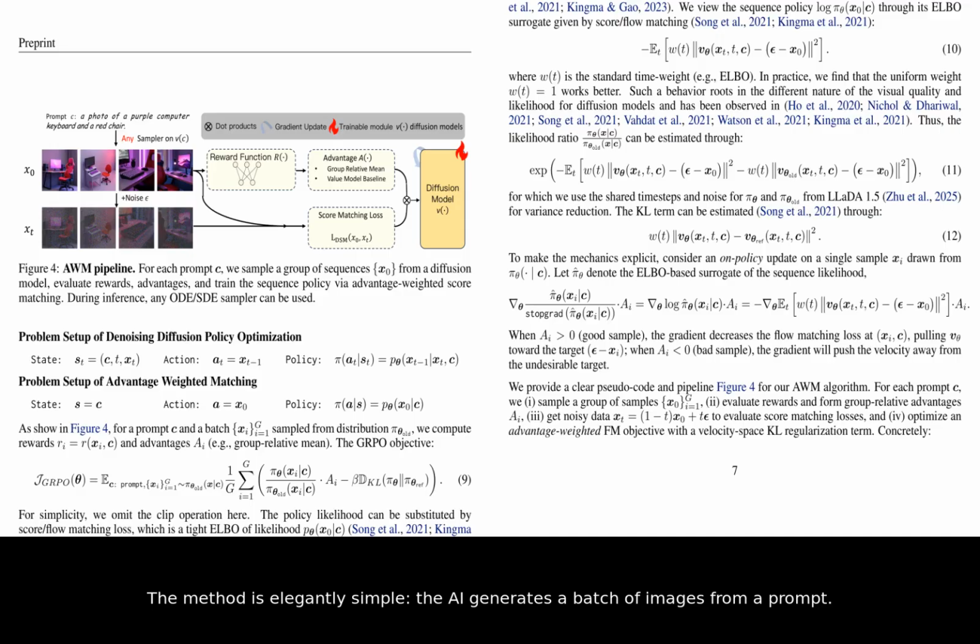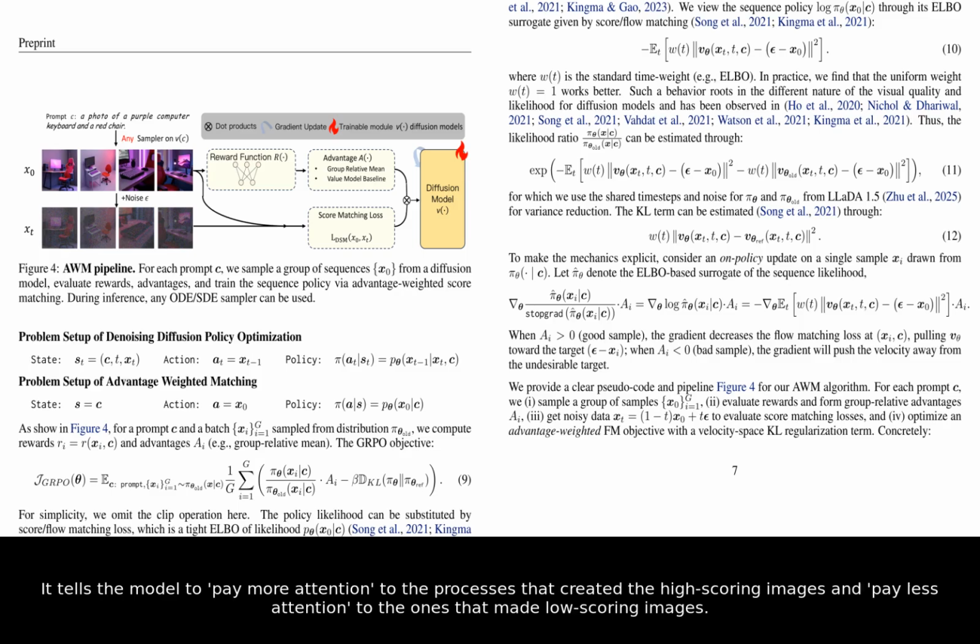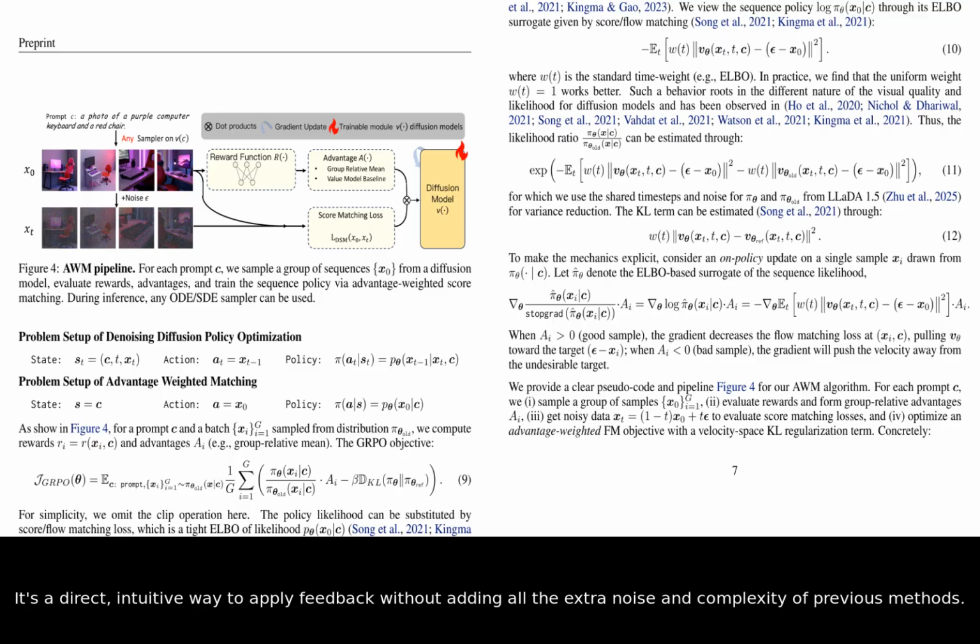The AI generates a batch of images from a prompt. Each image is then given a reward score based on how well it matches the prompt. AWM then uses these scores as weights. It tells the model to pay more attention to the processes that created the high-scoring images and pay less attention to the ones that made low-scoring images. It's a direct, intuitive way to apply feedback without adding all the extra noise and complexity of previous methods.